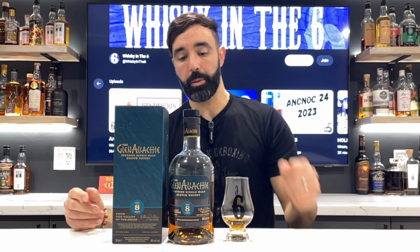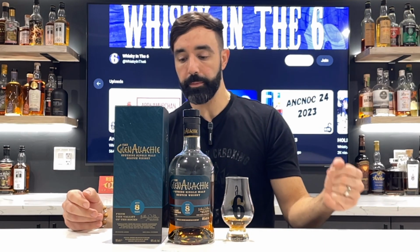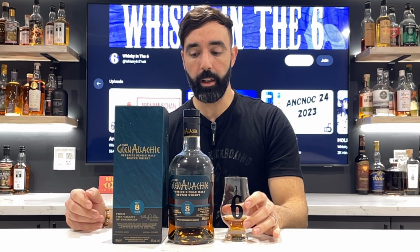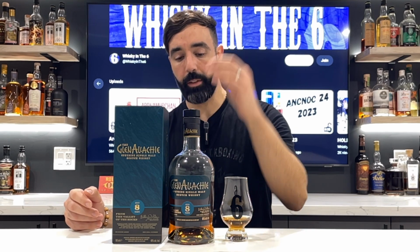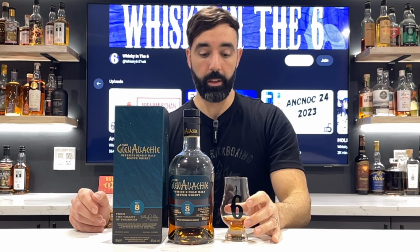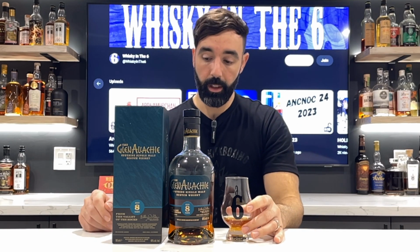I really like this whiskey. You can get this whiskey for around $70 in Alberta. Ontario doesn't have this expression just yet. They have the 12 once in a while, they have the 15 once in a while, and they have the 10 on shelves right now.